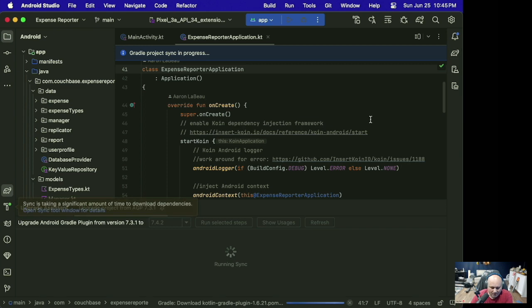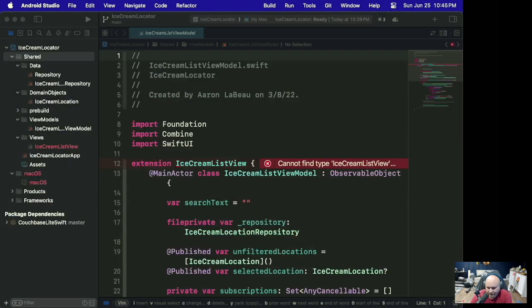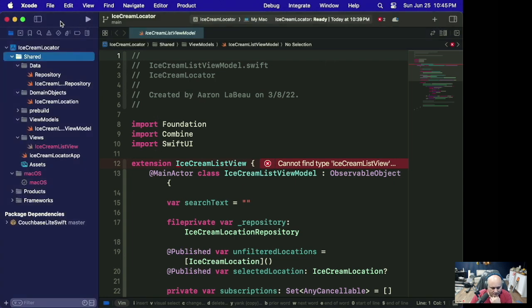But the goal is to try to get this Android application running on iOS, which I've got this code base here that I worked on a while back. And I'm just trying to test to make sure that I can see the code even. Let's see here. So this is in Xcode.